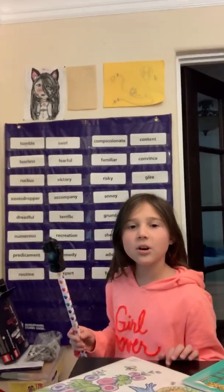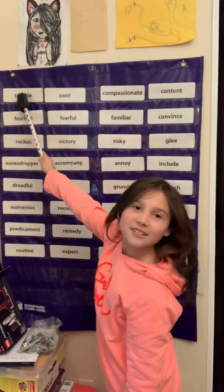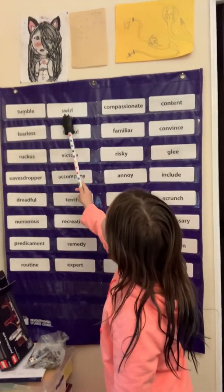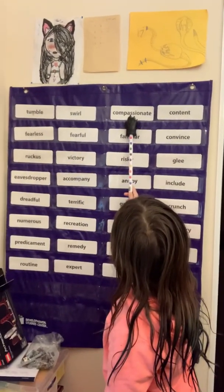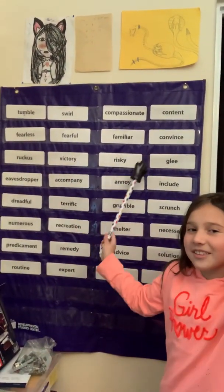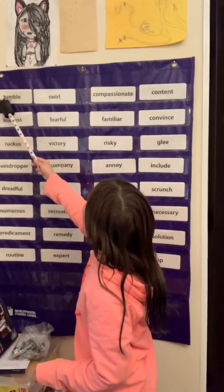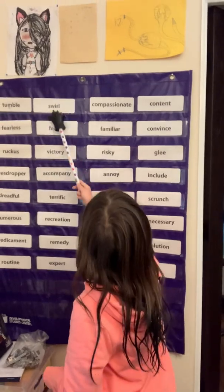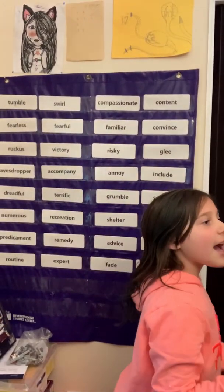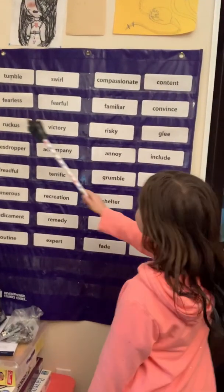Okay, Juna, you may pick a word, read it to us, and tell us what it means. No, it needs to be closer. They can't see from that way. Okay, pick a word. No, you just pick a word and tell us what it means. No, I'm just going to do it in order, and they have to say it with us. Once I point to it, they're going to say it. Okay? Tumble, swirl, compassionate. After I do this, when I move to the next one, yeah.